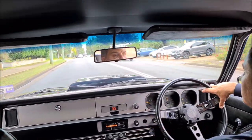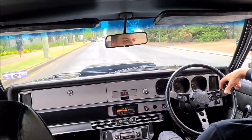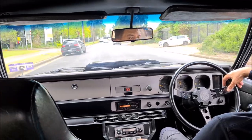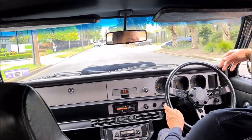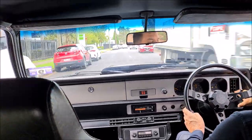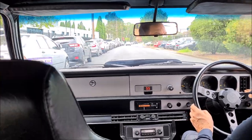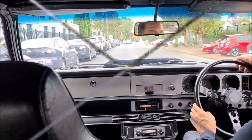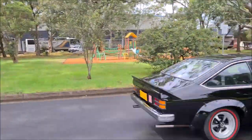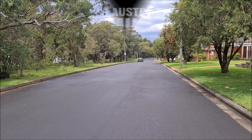And this is such a rare car. Very, very hard to find 5-litre 4-speed hatchbacks anymore. And now with A9X hatchbacks heading towards 600,000, these are absolutely amazing value. Very nice car.